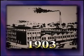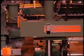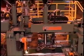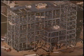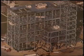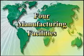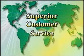Established in 1903, Peddinghaus has been instrumental in providing quality equipment for virtually every major construction project in the world. As the industry leader in innovative technology for structural steel and heavy plate fabrication, Peddinghaus maintains 4 manufacturing facilities to ensure our industry partners receive timely deliveries and superior customer service.